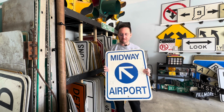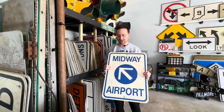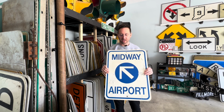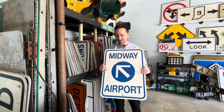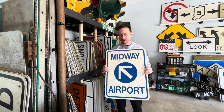Here is something that you may see in the city of Chicago. You may see it outside of the city. I would guess that this is something that was posted closer to Midway Airport, but it is a neat sign. Midway Airport is definitely rooted as part of Chicago culture. So I am going to pull this one out as a possibility for this wall.